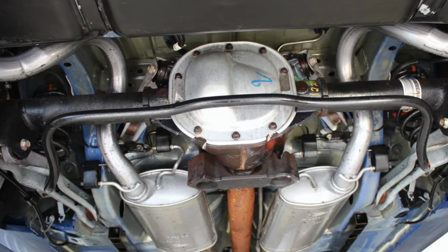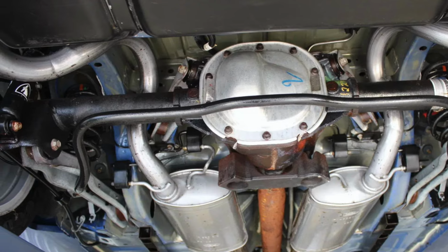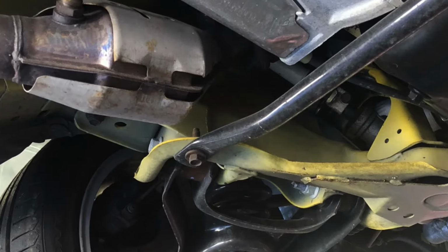Despite the adoption of firmer springs, smaller diameter anti-roll bars, and retuned shock absorbers, there was no reduction in ride comfort or handling.